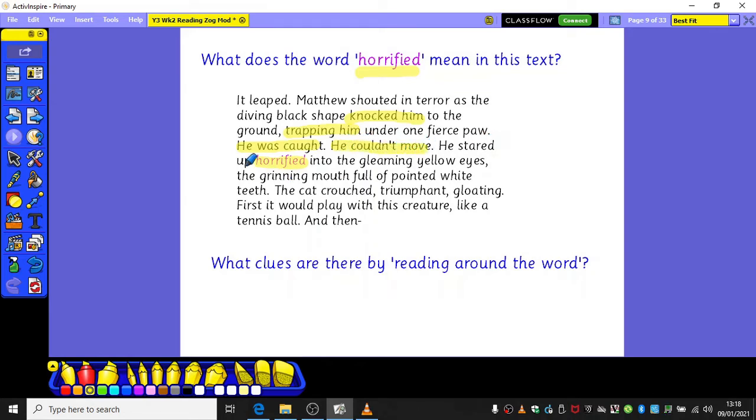And at that point he stared up horrified into the gleaming yellow eyes, the grinning mouth full of pointed white teeth. If he's looking up into a mouth full of pointed white teeth, to me it looks like they're ready to eat. They're going to tear meat very well if they're pointed teeth. So it gives me the feeling that if he's caught under a paw and he's looking up at these pointed teeth, this is a very negative feeling right now. He stared up horrified into the gleaming yellow eyes. I think he is scared. I think horrified means he's scared.